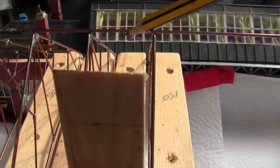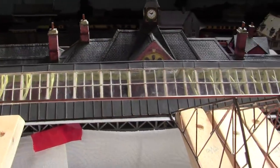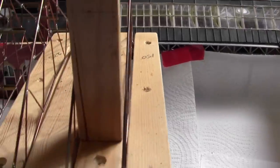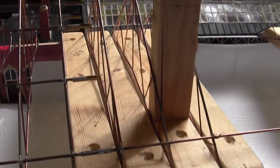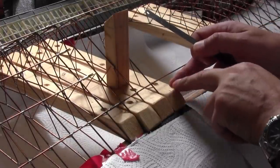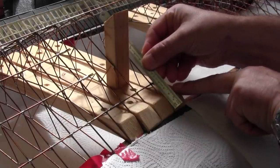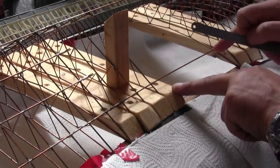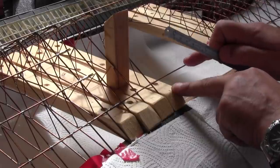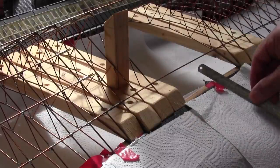None of this is tacked yet, because what I'll do is once all these are tacked on this side, I can space them equally as we come round the corner. So that's where we are at the moment. So I'm keeping my 28mm centres and then just measuring 44mm up to the underside of this tie bar, because that's critical, because all the other tie bars will be measured off of this one. So that's ready for a little bit of solder.